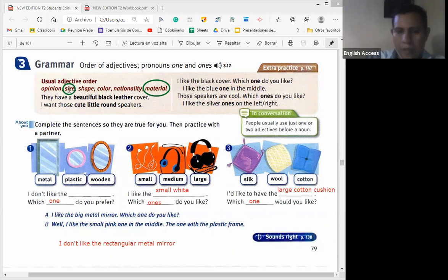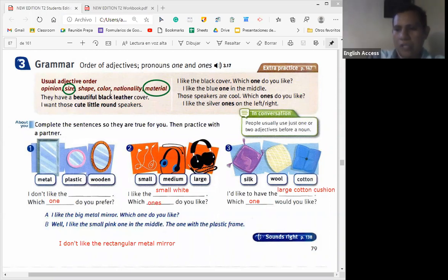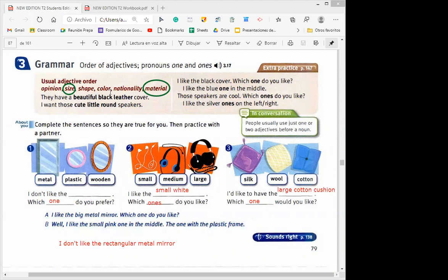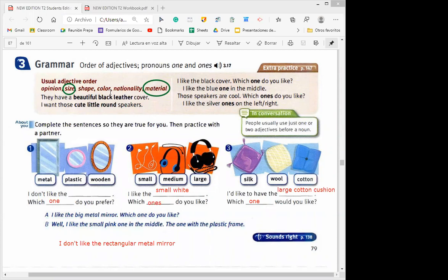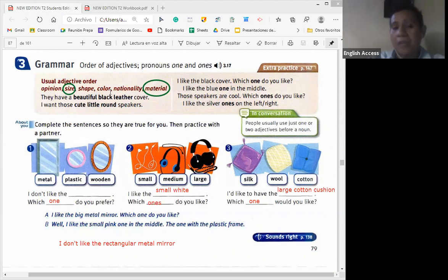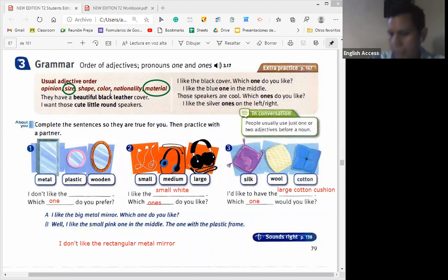The square. No, but you say a square. A square. Cotton, blue. No, blue cotton cushion. No, but cotton is the material. Material is at the end. Okay. A square cotton cushion. Okay, exactly. Excellent. Very good.